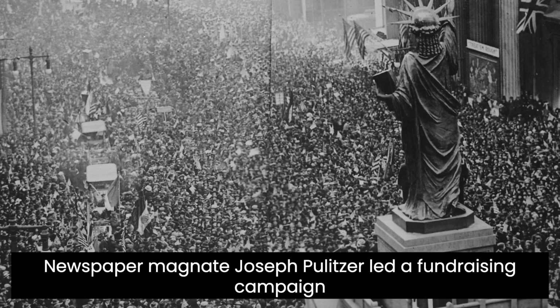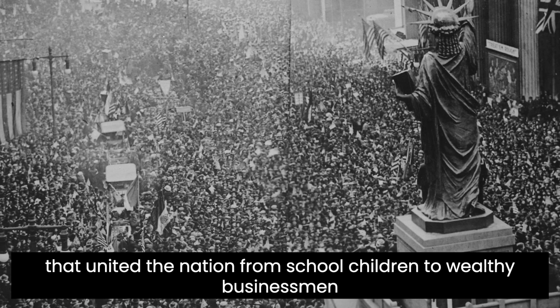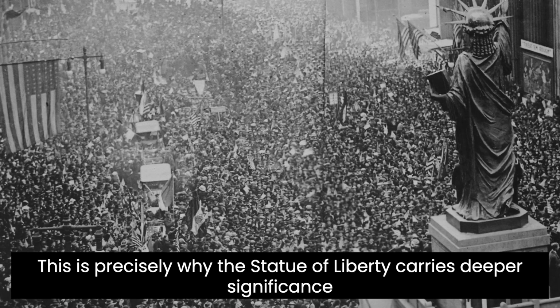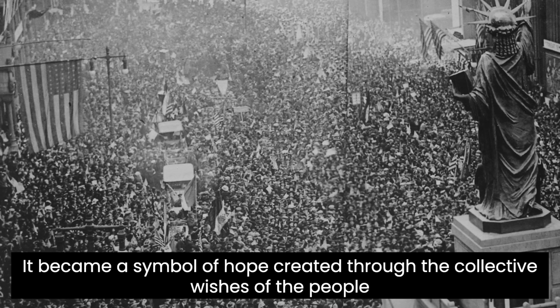Newspaper magnate Joseph Pulitzer led a fundraising campaign that united the nation, from school children to wealthy businessmen. This is precisely why the Statue of Liberty carries deeper significance. It became a symbol of hope created through the collective wishes of the people.